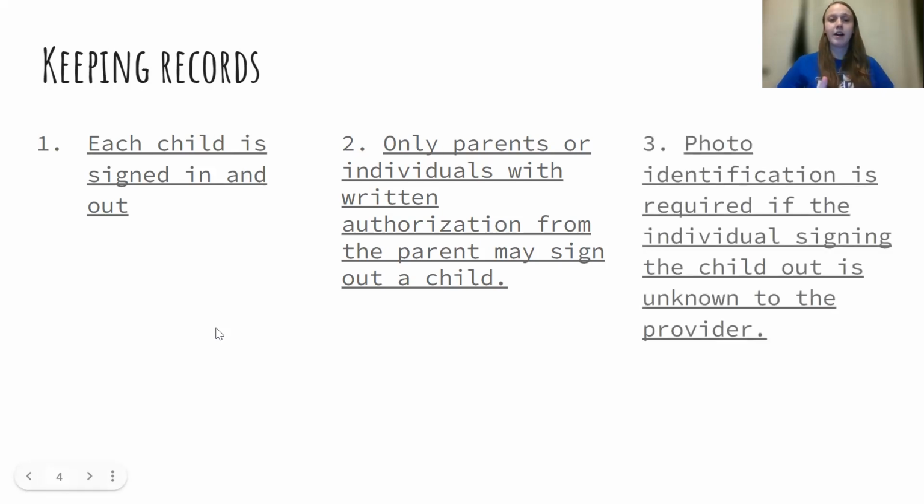Along with this, the third rule: if it is a new individual that the daycare provider and caregivers don't know, they have to provide photo identification that they are the individual signing the child out. So even though I have written that Uncle John can come in and sign my children out, if the provider has never met that person before, he would have to provide that photo ID that has his name, and it needs to match the written authorization.